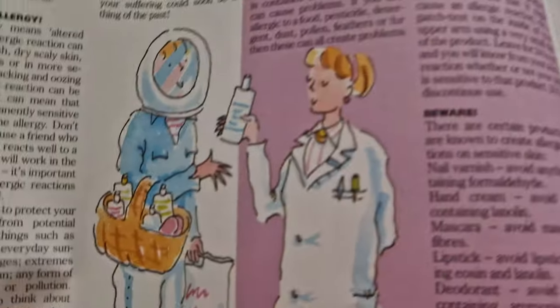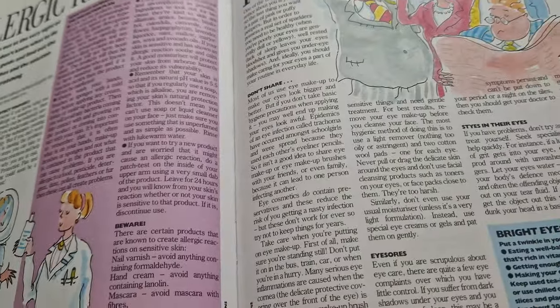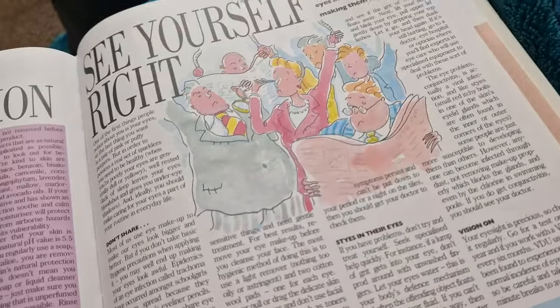Allergic reaction. Oh my. See yourself, right?